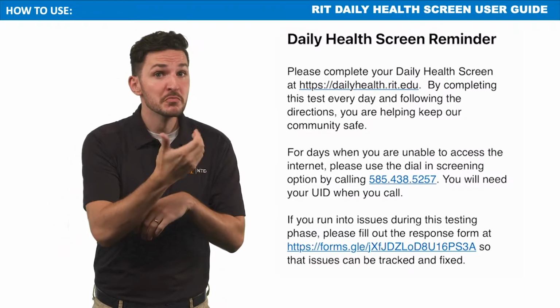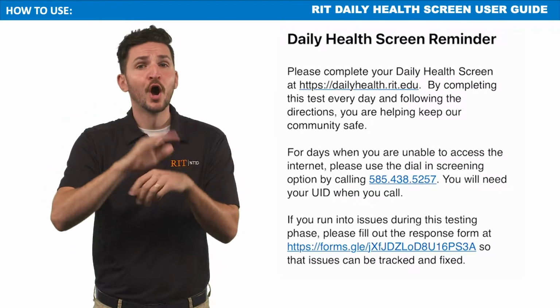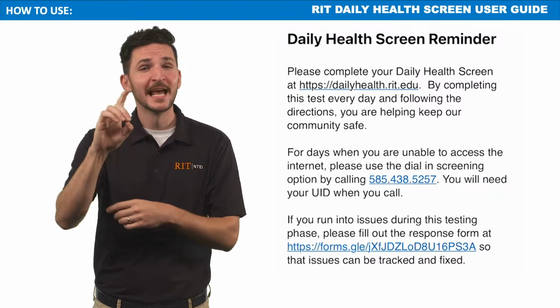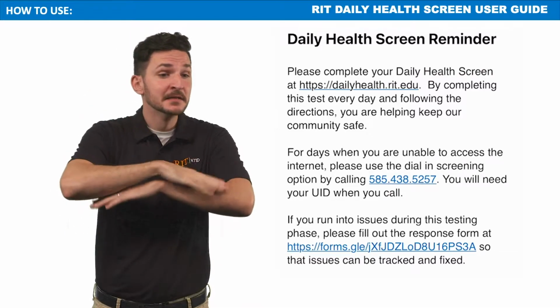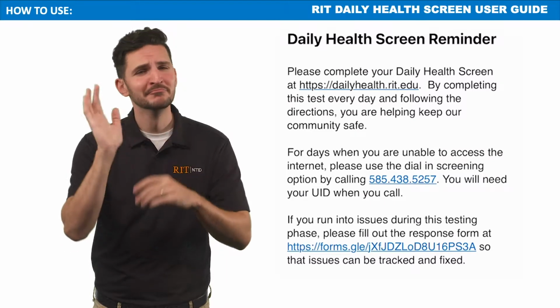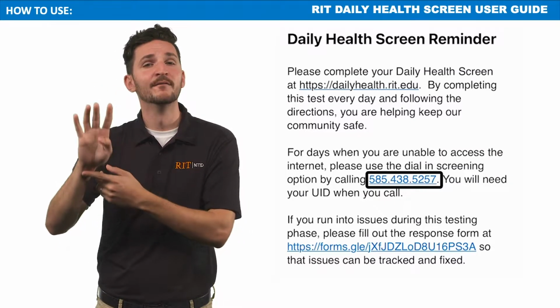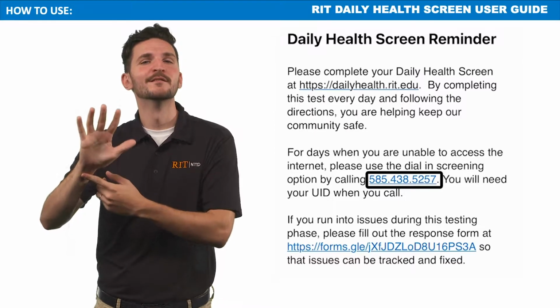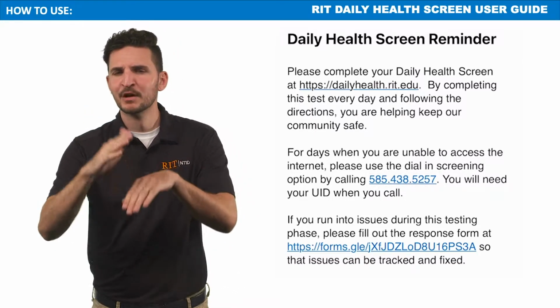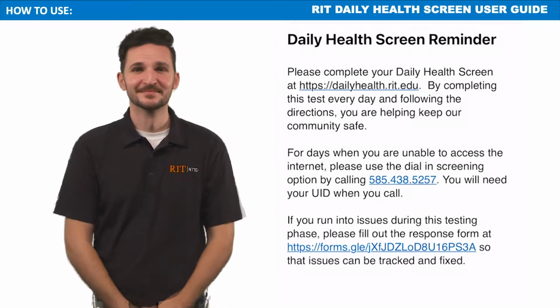dailyhealth.rit.edu. The screening can be used on iPhone and Android mobile phones. It will also work on Chrome, Firefox, Edge, IE11, desktop or laptop computer browsers. If you don't have an internet connection, you can call 585-438-5257. You will need to know your university ID number to complete the screening.